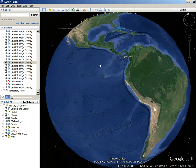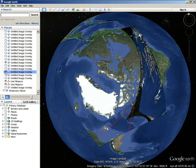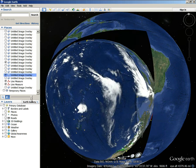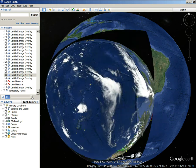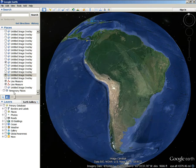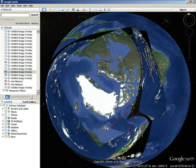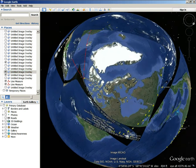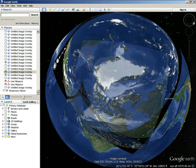But anyways, I brought that weather pattern over here, overlaid it somewhere around here. Okay, there's that weather pattern right there. So you can see that that's the same angle. And then I brought up Greenland, which is also the same angle. See the spot right here? Okay, same angle.